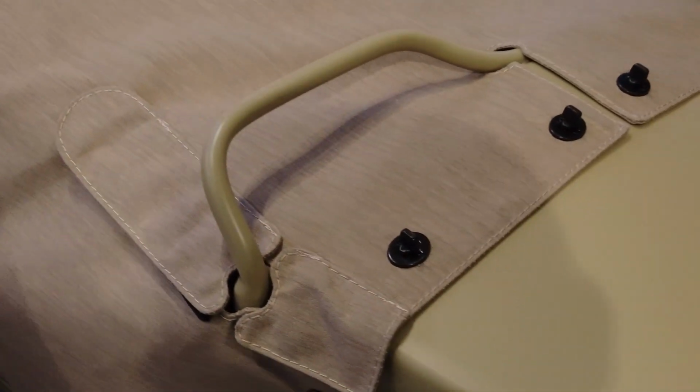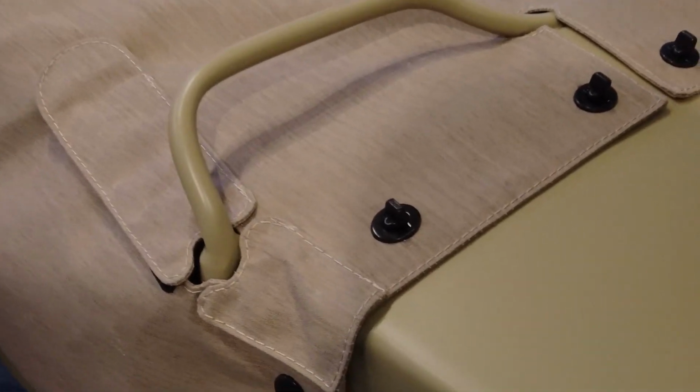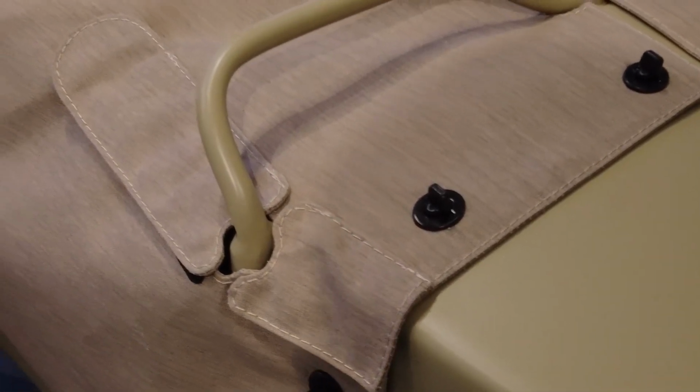So let's remove the tonneau cover. And the tonneau cover is actually pretty special. This is a Sunbrella side cover that is made specifically to match Sahara paint. Well, let's finish up accessories.